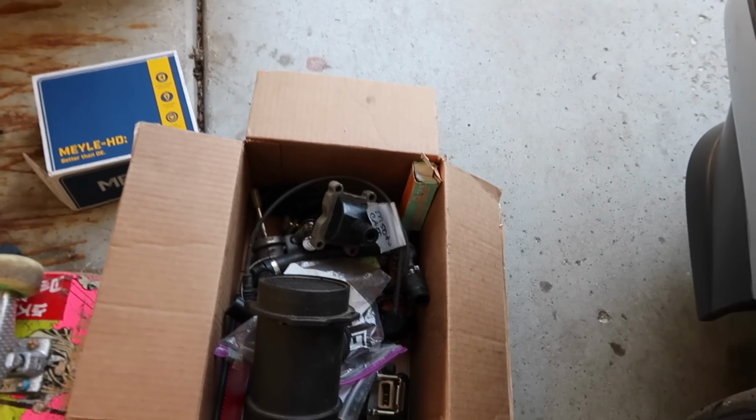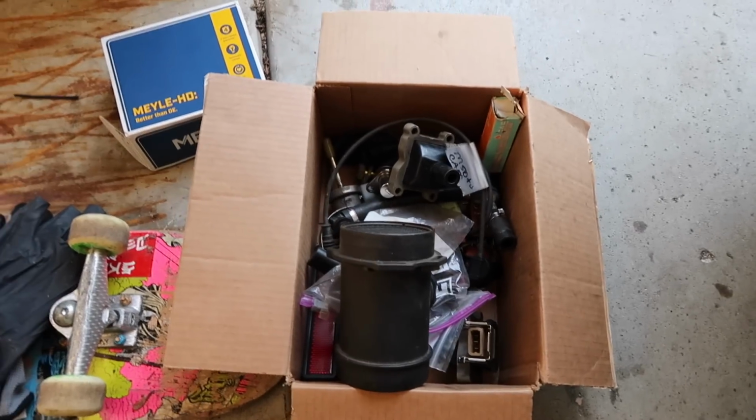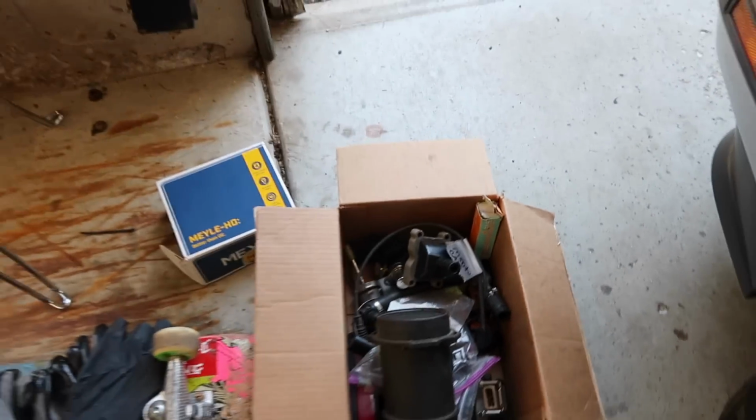Maybe I'll go grab a Vanos solenoid as well, but honestly, a Vanos solenoid could go bad and the car just won't have Vanos, but it'll still work. So I wish I had an IAT sensor, but I don't. So that's all I got for sensors and stuff like that.